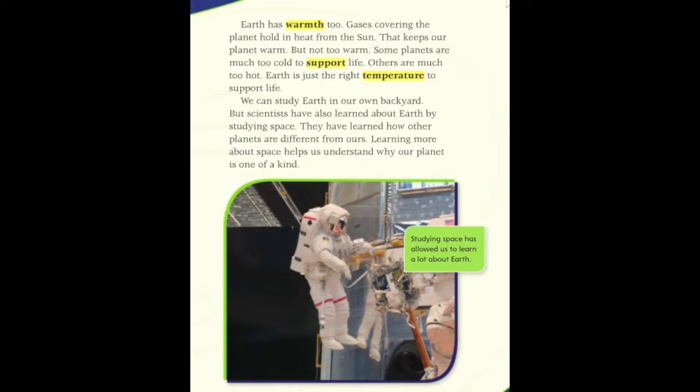We can study Earth in our own backyard, but scientists have also learned about Earth by studying space. They have learned how other planets are different from ours. Learning more about space helps us understand why our planet is one of a kind. Studying space has allowed us to learn a lot about Earth.